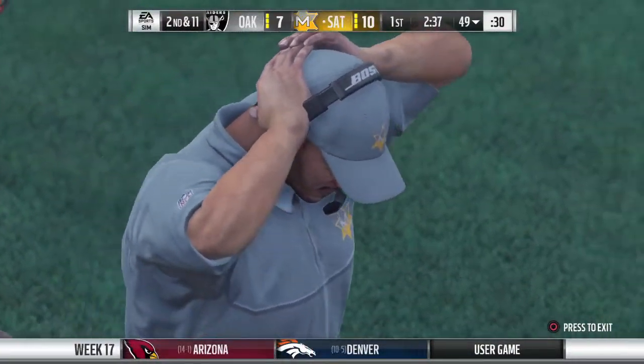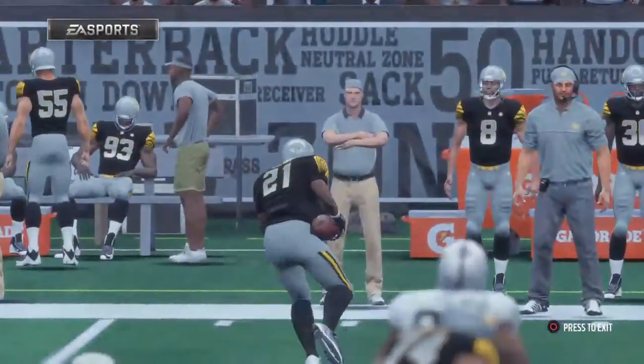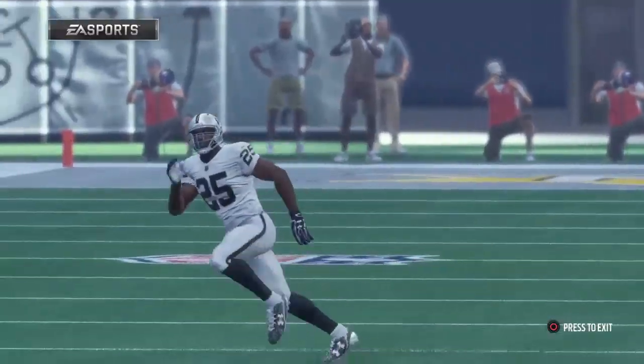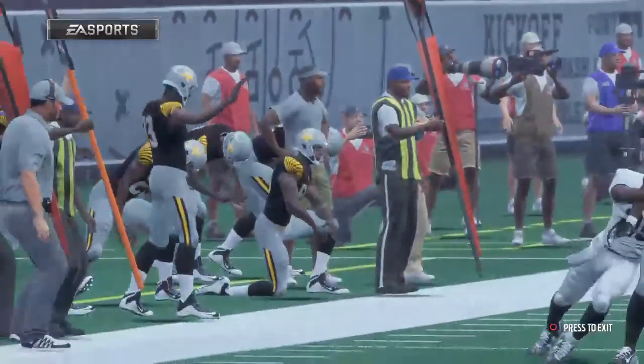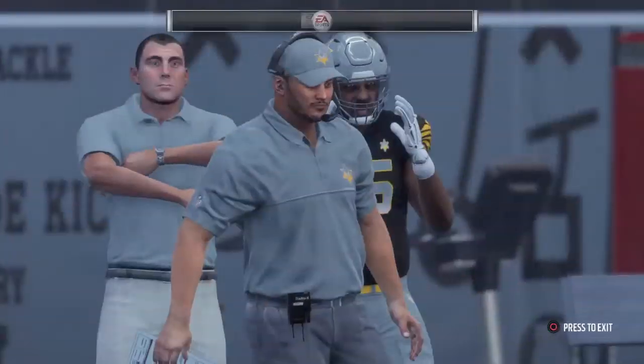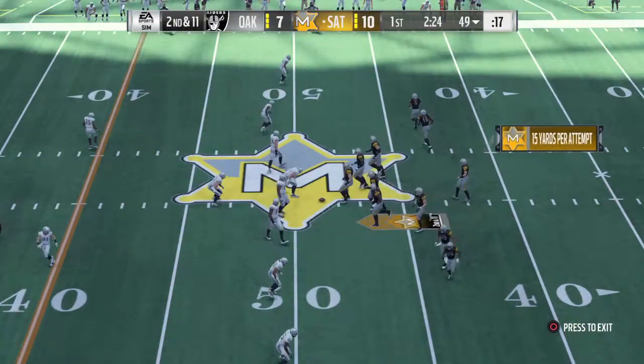That was well defended, and while it was a completion, it resulted in a loss of yardage. It's really, really hard for a running back to think to himself, I probably should have just dropped it and saved the yardage. It goes against the entire training that he's had his whole career. So now 11 yards to go for this offensive unit. It's second down.